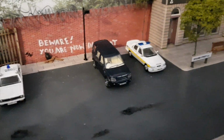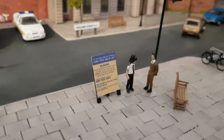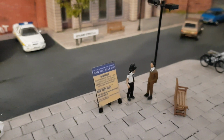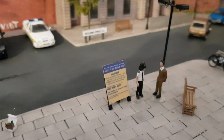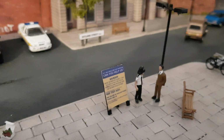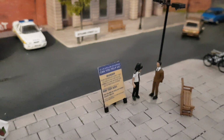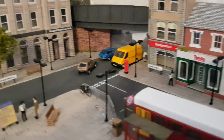So over here, as we come along, we've got another sign there. Can you help? As you know from the previous video, if you watched it, there's been a murder scene. So we've got the coppers, we've got Inspector, because I ain't got a name for him, I don't know what I want to call him, but got him there, talking to the coppers. You can see that the tan scene's really been taking shape.